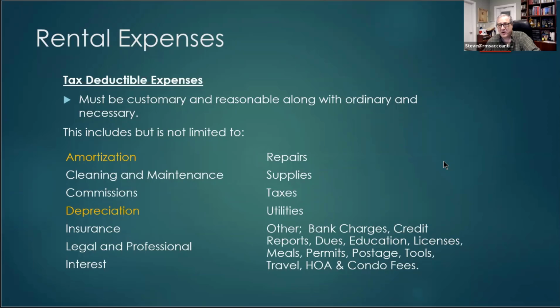You can't deduct the credit card interest or other interest if it is of a personal nature or it's commingled with personal responsibilities. Any repairs to the property, supplies, taxes, utilities on the property, and all sorts of other things, from the bank charges you pay to the dues for Professional Landlord magazine to the credit reporting fees, everything, including your postage, your permits. If your rental isn't local, the travel expense to get there and check on it and oversee it on occasion, just again, needs to be reasonable and customary. And of course, any kind of condo fees if your rental is in an association.